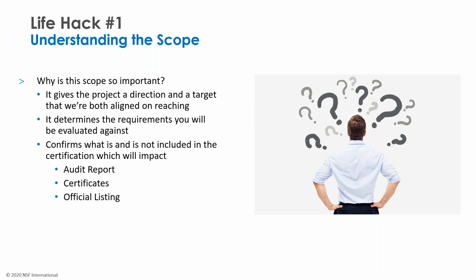be evaluating you against. And in this case, it will determine the audit report, it will determine the certificates that are assigned, and it will determine the official listing. So it's really important that you understand the scope that you're seeking, and we'll go over some good questions to ask yourself before applying.